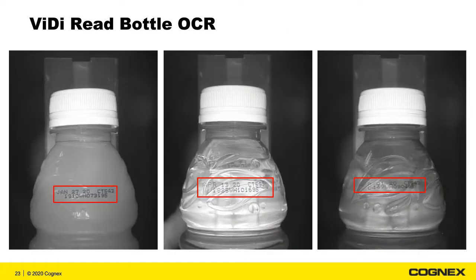For a deeper look into what's possible with the VidiRead tool, let's look at an OCR application on different plastic molded bottles. Each bottle is filled with a different color liquid, and inkjet printing of varying scale is placed in a different location with respect to the pattern on the bottle. The variation in background color and bottle texture alone would make it impossible to achieve a reasonable read rate with a single rule-based vision system.